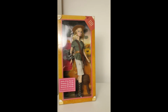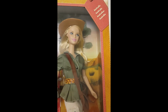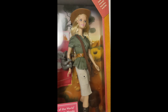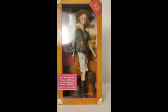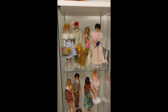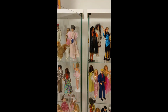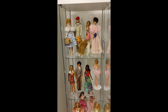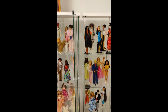And this Barbie I actually got for 25 euros a couple of weeks ago on a Slovak local website. She is also a Passport doll, Dolls of the World Australia, and I think she is absolutely adorable. And 25 euros does not make me feel guilty that I took money away from my child, so I decided to purchase her. And now let me just open it fully and just enjoy a couple of shots of the collection.